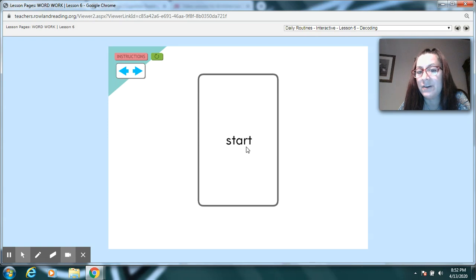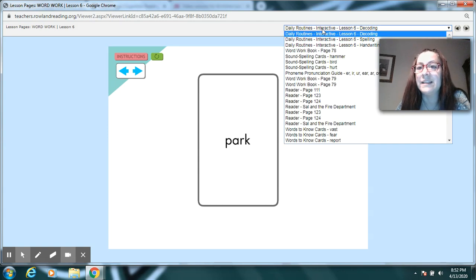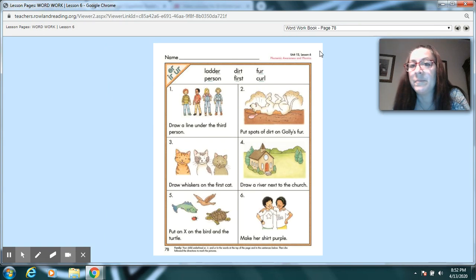Oh, it changed: AR. It's back to OR. And AR, and AR, OR. Did you remember that OR says or? This word is pork. But AR says R. This word is park.